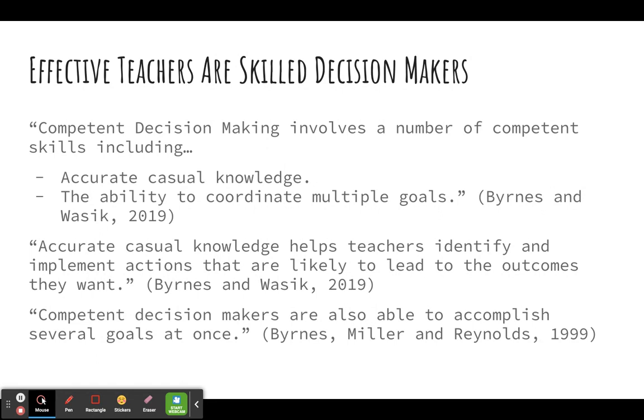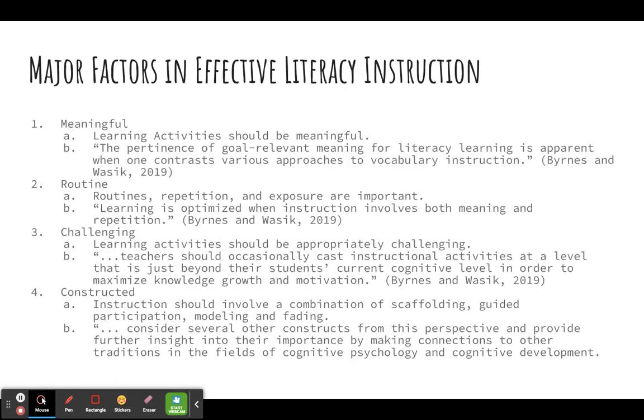We have to make different decisions on a daily basis on how we want our activities and lessons to run. It's also no surprise that competent decision makers are also able to accomplish several goals at once. This goes back to the amount of decisions that we have to make. We want our goals to be reached, and that means our decisions have to be decided on effectively as well.